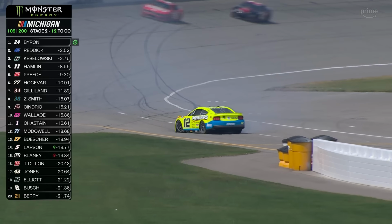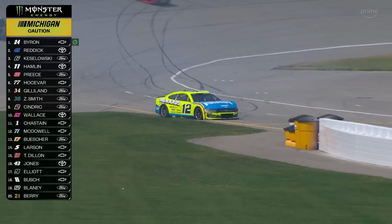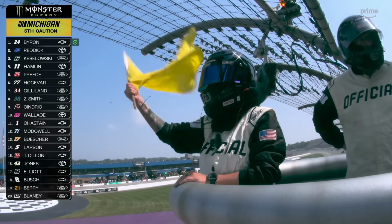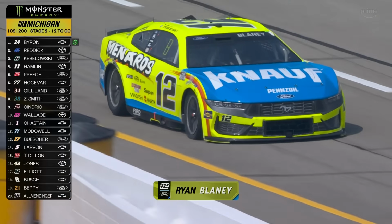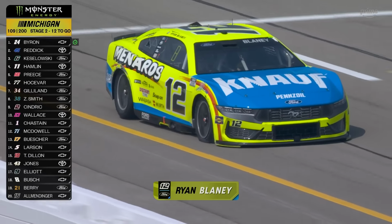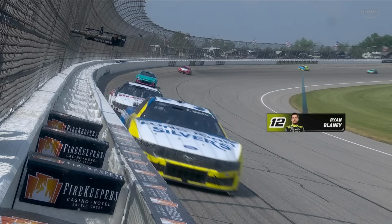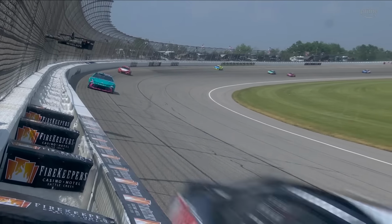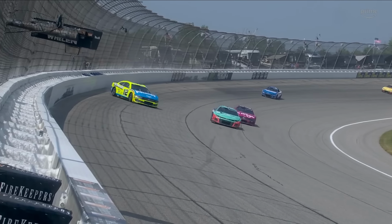The 12 spinning on pit road here. Oh, Ryan Blaney, no caution yet. There it is. And that was not an attempt to get to pit road. He actually got into the outside wall. His tire marks are way up the racetrack. I believe he got into the fence around turn 4. So here we are. He's by himself. Looks like he just loses control of the car up into the wall.